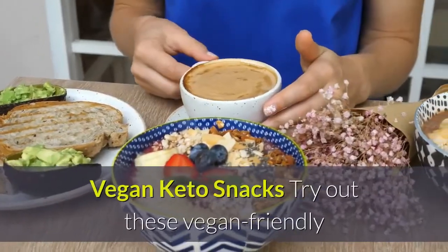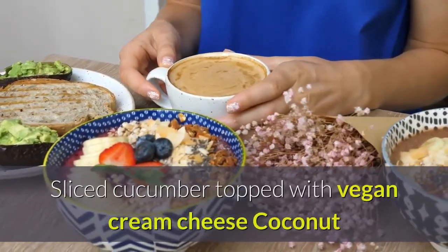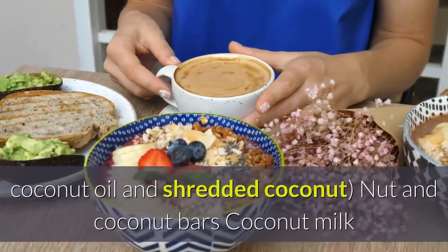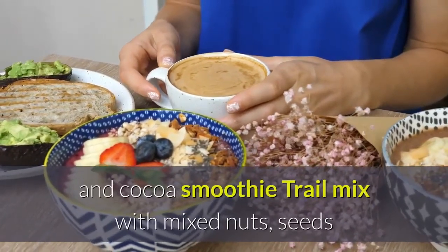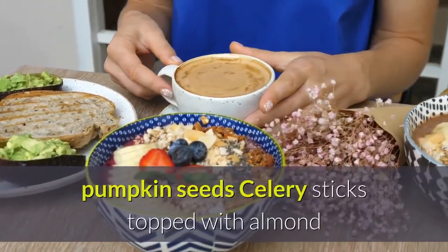Vegan keto snacks. Try out these vegan-friendly snacks to keep your appetite in check between meals. Sliced cucumber topped with vegan cream cheese. Coconut fat bombs: high-fat snacks made with coconut butter, coconut oil and shredded coconut. Nut and coconut bars. Coconut milk and cocoa smoothie. Trail mix with mixed nuts, seeds and unsweetened coconut. Dried coconut flakes. Roasted pumpkin seeds. Celery sticks topped with almond butter.